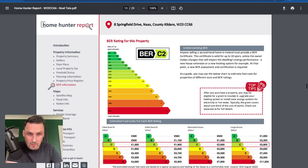So then we're going to look at BER information. The estate agent has said this was a C2. And remember, when you're selling a property, you have to provide a BER report. So this one's shown as a C2. And for a property this size, your annual fuel costs are going to be about $1,300.